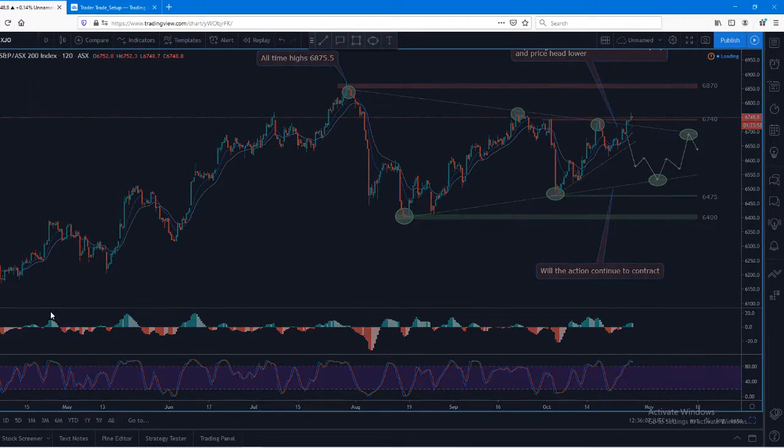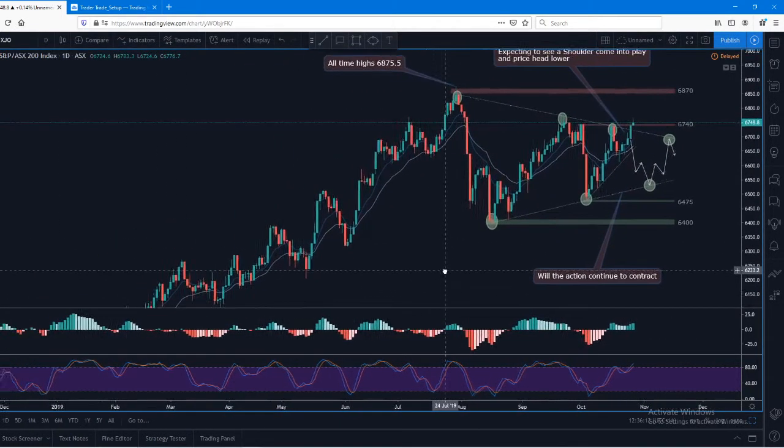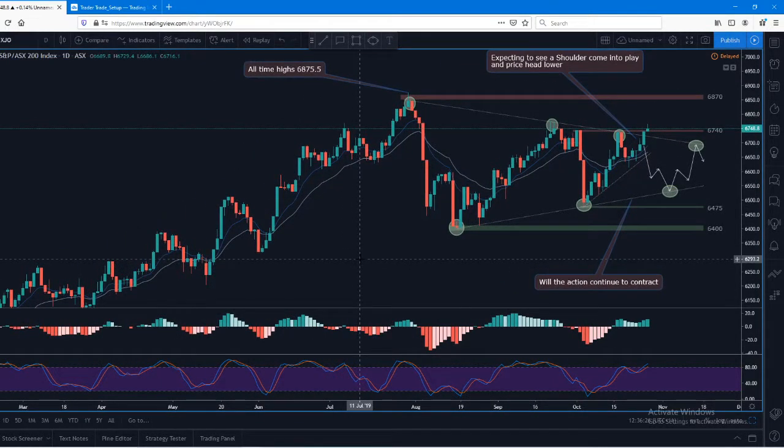So let's forget about that. This session it was, I'll take that back. So it's broken up, which leads me to believe we're going to drag in some more buys. We're going to start attacking this lower high at 75 and then press towards 68.70. So I think the momentum's definitely well and truly up.